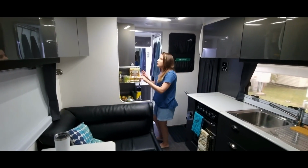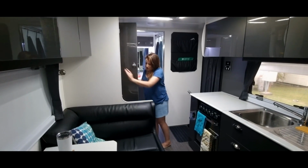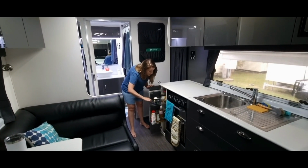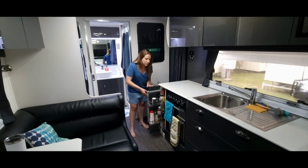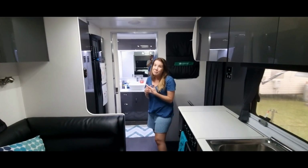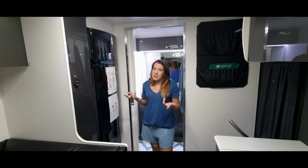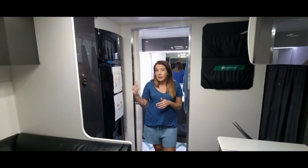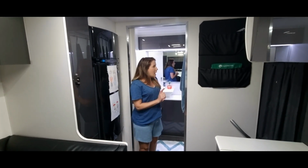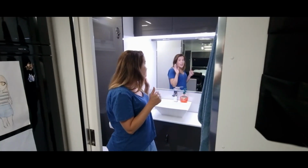Okay, so we have full pull-out pantries, top and bottom. So there, and then we also have this little one here, which is for all our sauces and spices and everything as well, which is really handy. So it is only the two of us, so it works pretty well for us. So we obviously have our full-size fridge and freezer there, or full-size for a caravan. Shane's going to show you a little thing on that in a minute, which helps keep it nice and cold for us. And then if we make our way into the bathroom, hi Shane.